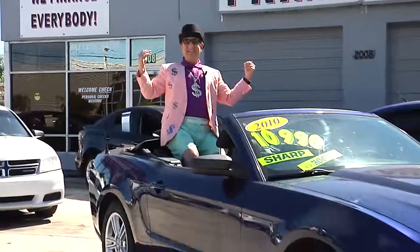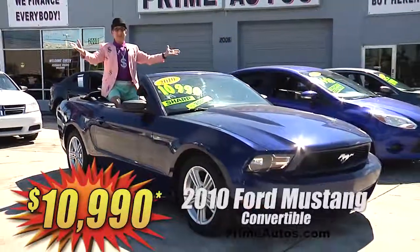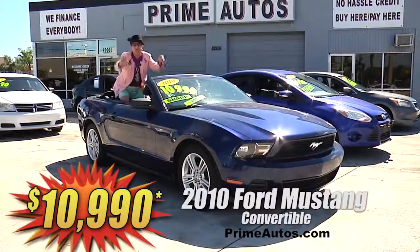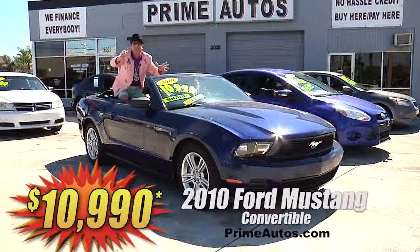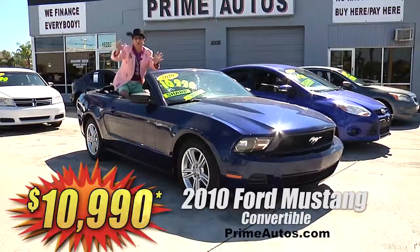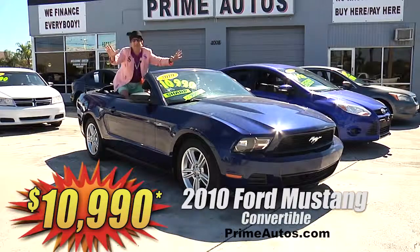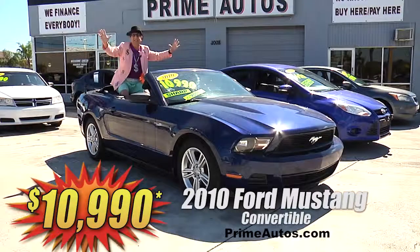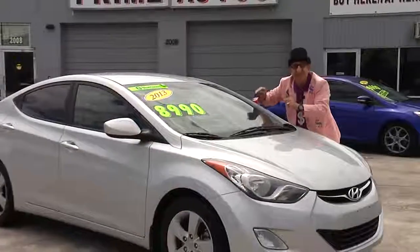The deal man says it's time for you to drop your top and show what you got in this super sexy 2010 Ford Mustang convertible with the big V6, automatic, sport bucket seats, CD, satellite radio, factory alloy wheels, all the power options. Best of all, it's no hassle credit price at only $10,990.